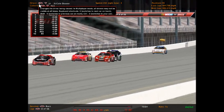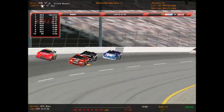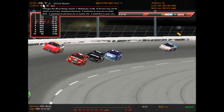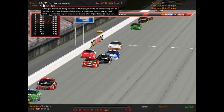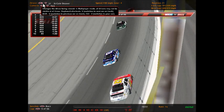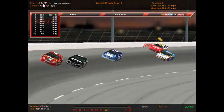So Cole hopes to regroup and make his way back up through the field here. There's still plenty of racing left, though, as we've completed only 8 laps. Yeah, 8 laps this time. It's going to complete this time, so we'll have 48 to go.